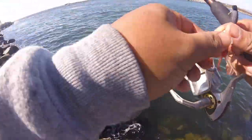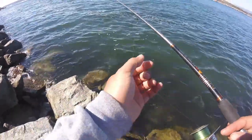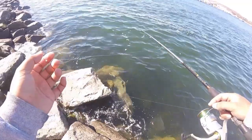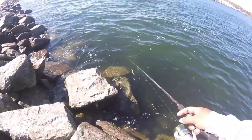Just missed another rockfish in this hole. So I've pretty much brought up the rest of my rods. Officially going for rockfish now, only using one rod. You can use up to two hooks, so I'm only going to use one hook. I'm going to use a jig head, and I'm going to target any holes, any structure that these rockfish might be hiding in.